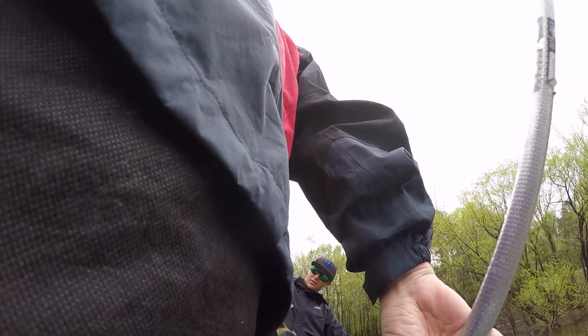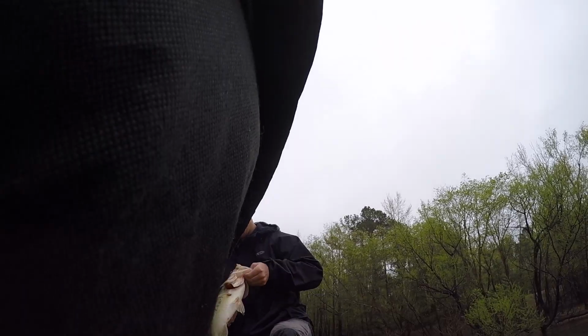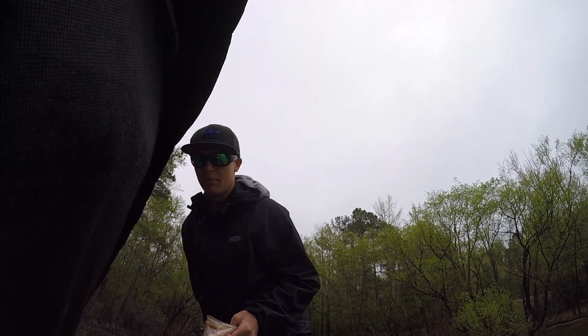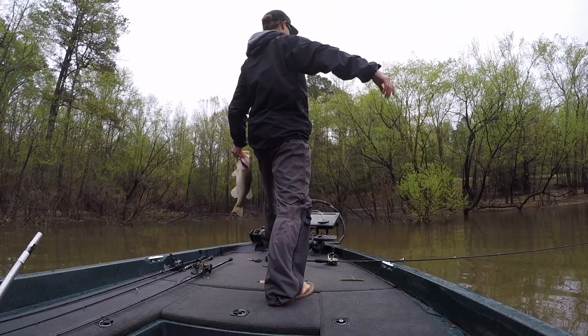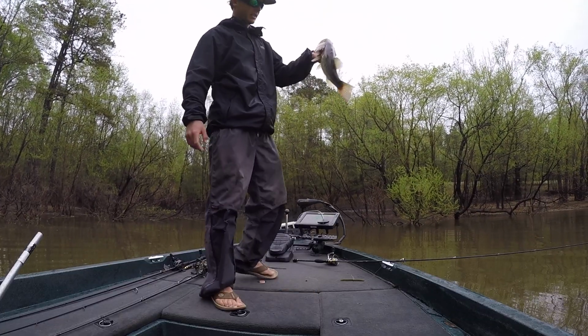I think that guy left us a few. I don't think he caught any of them in here. Alright, so let's beam him up. I thought he had it the first time. Kind of surprised I didn't hook him the first time.